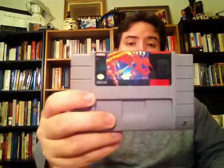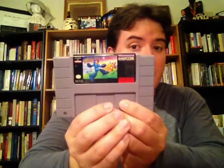Got a pretty decent copy of Super Metroid. It needs a replacement back, sadly, but nothing too serious. And we will be at about $50, $55. And the last Super Nintendo game I got from him, one I've never had before, is a really nice copy of Mega Man Soccer, which I'm thinking I'll probably be at about $75 on this copy. It is very, very nice.